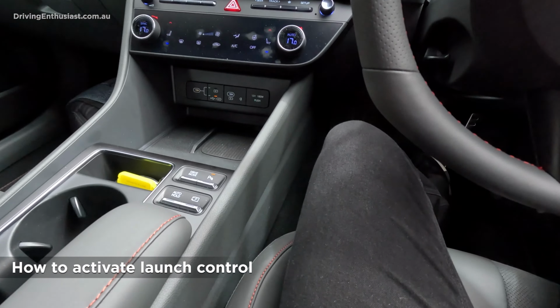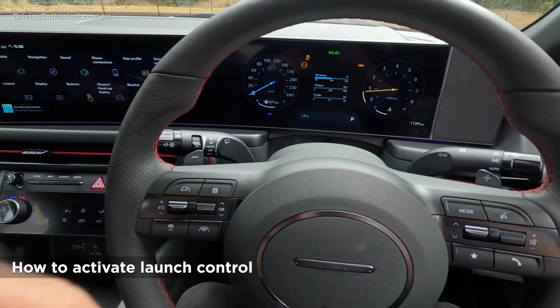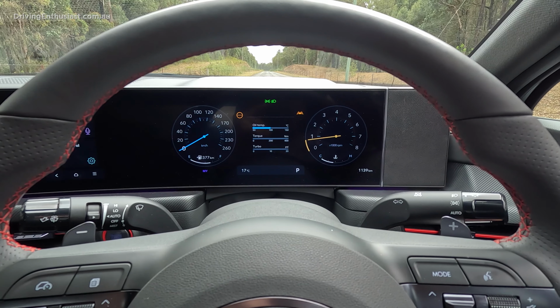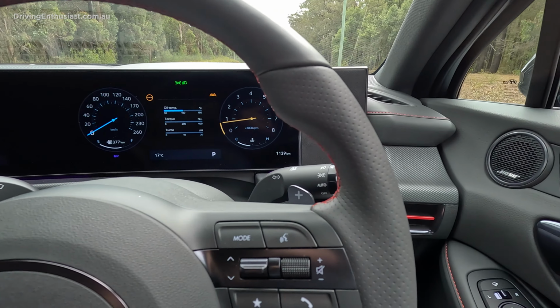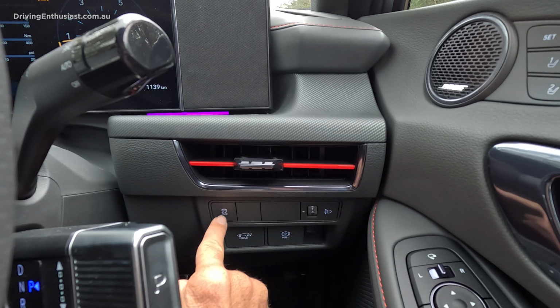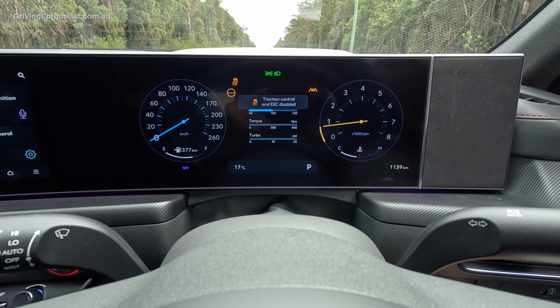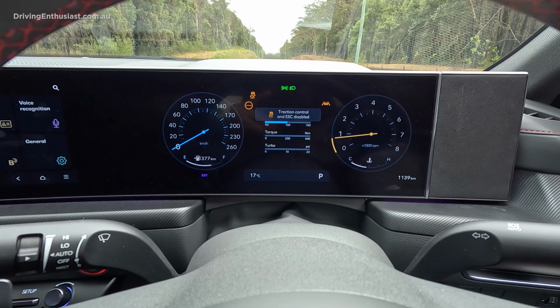Firstly, you have to have your seatbelt on, the steering wheel straight, and all the doors and bonnet and boot shut. Then you have to turn the stability and TC completely off by pressing the button and holding it down for 3 seconds till you get the second beep.